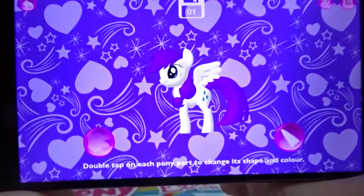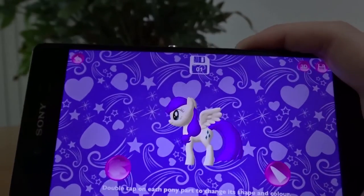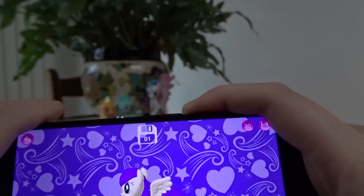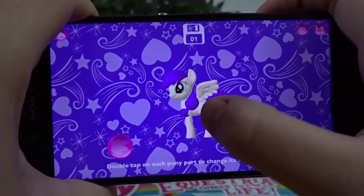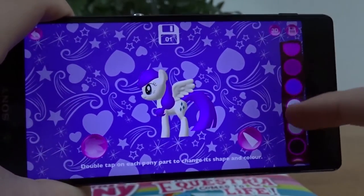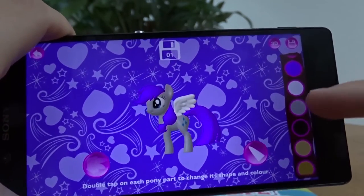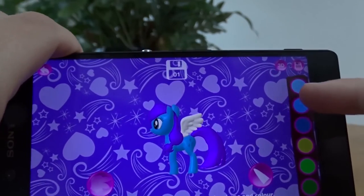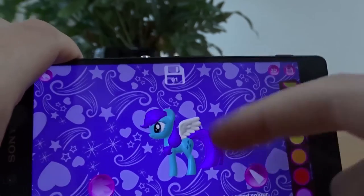So here's the pony I made to try to make Amy. The customized options are basically the parts of the main six and some additional color. If I double tap on her body, for example, you can select some colors on the right side. You can also make her black or gray or blue. But I like this one.